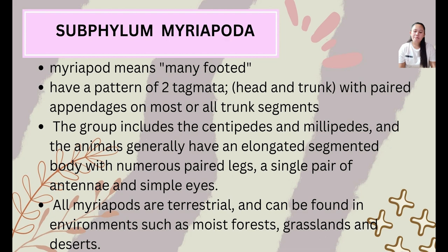Myriapods use trachea to carry respiratory gases directly to and from all body cells in a manner similar to that of onychophorans and some arachnids. But tracheal systems have likely evolved independently in each group. Excretion in myriapods is usually via Malpighian tubules, but these have evolved independently of Malpighian tubules found in Chelicerata. All myriapods are terrestrial and can be found in many environments such as moist forests, grasslands, and deserts.